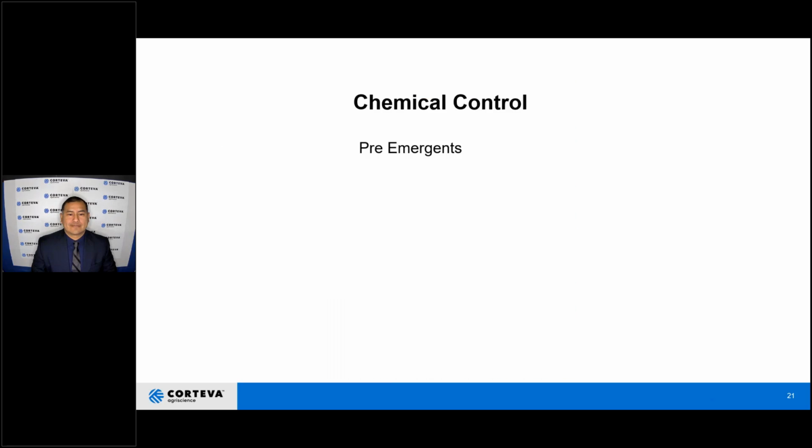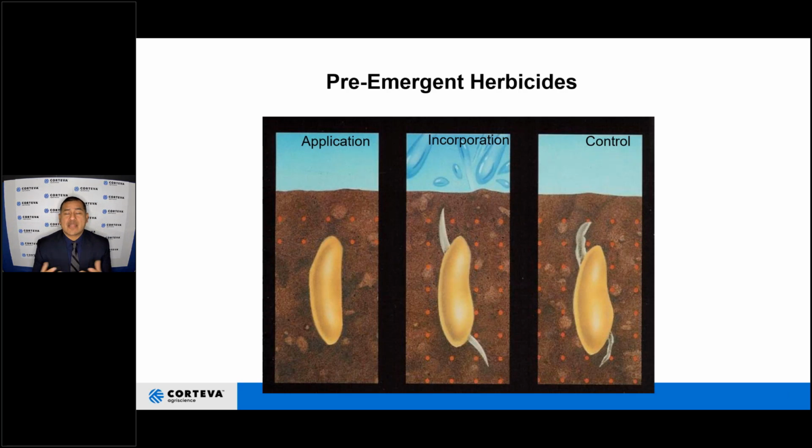In looking at chemical control, specifically at pre-emergents, the way that pre-emergents work is by creating a chemical barrier in that germination zone of the soil that will work to act on either the root or the shoot of the seed once it germinates. So an application doesn't kill the seed, it kills the plant once it germinates. And these work by having to be in that germination zone of the soil. So we're going to make our application here, what you'll see on the slide, but we need to incorporate that product into that germination zone.